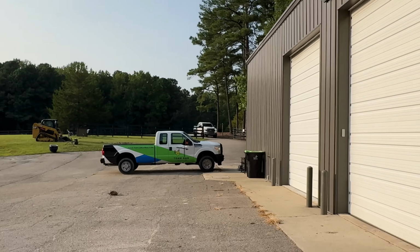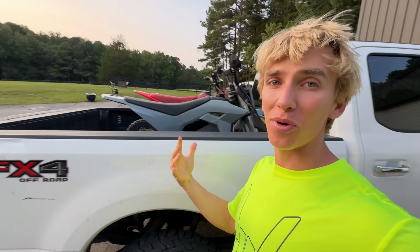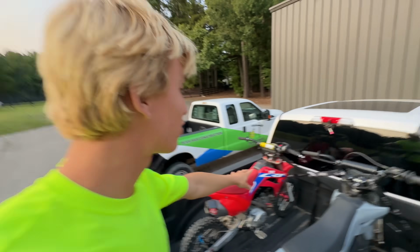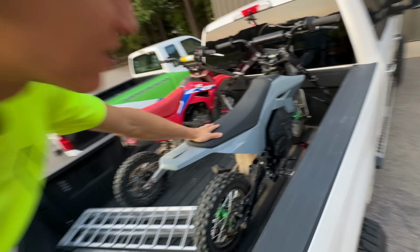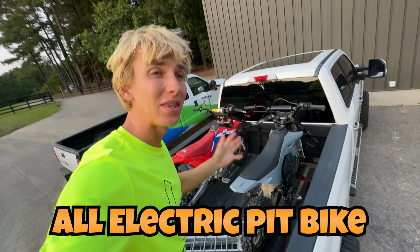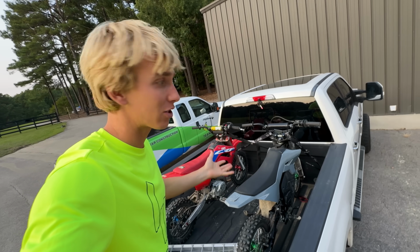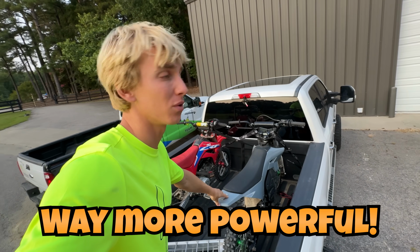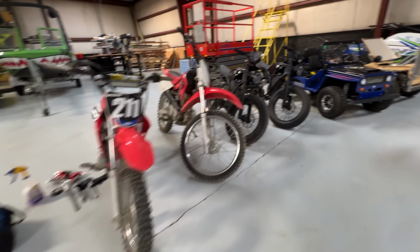Oh, look at that, Alex is rolling up. Oh, Carter's friend Alex is pulling up in the F250, is that what that is? So this is pretty cool. Alex brought his motocross bikes and he's got two. This is a 110cc gas powered pit bike. And then this is really cool. This is an all electric pit bike. Not many people have an electric dirt bike, and I've ridden this one and it's obviously super quiet because it's electric and it's way more powerful than these gas bikes, especially at low speeds, a lot more torque. And then Carter's got all his bikes inside.